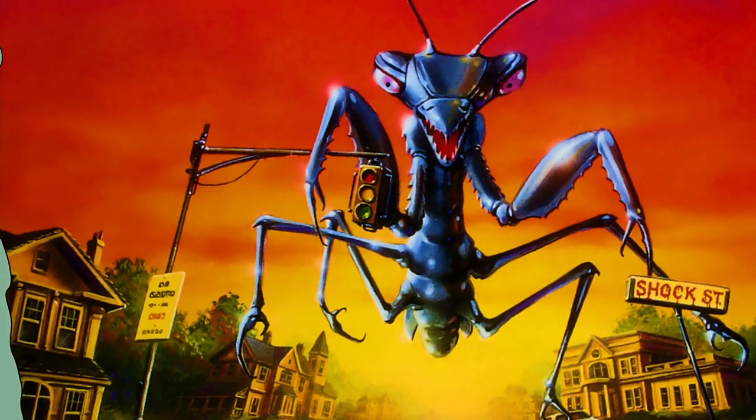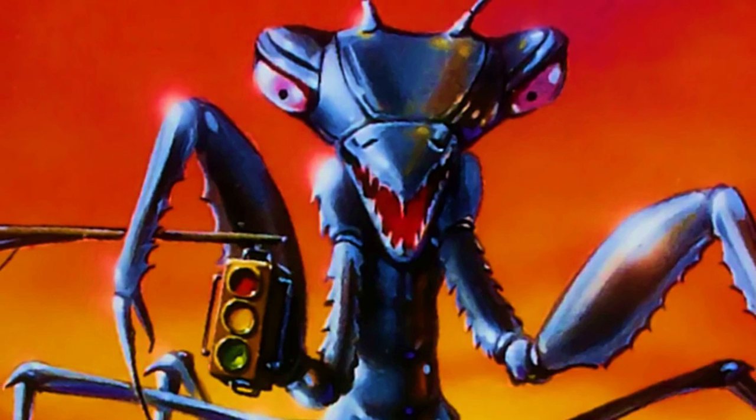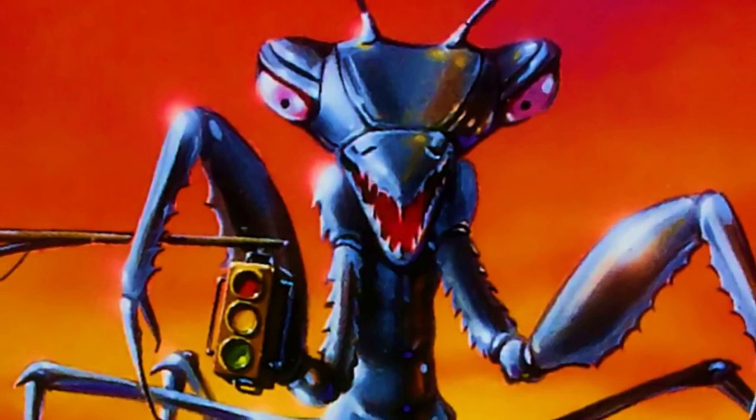I love this cover. I know it's a big, angry praying mantis, and that's pretty much it. That's the entire cover. The sky gradient, I think, is what does it for me. The orange-red sky contrasting with the blue of the praying mantis, while also framing it dead center of the book cover, made Kid Me look at it and go, oh, wow, I'm into this.